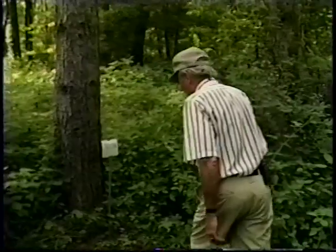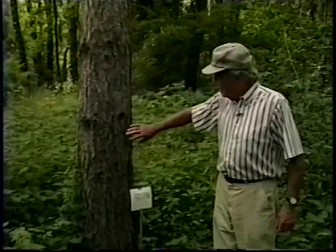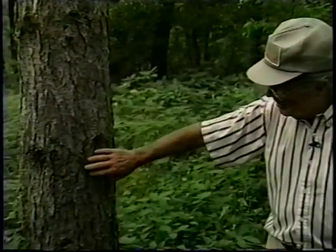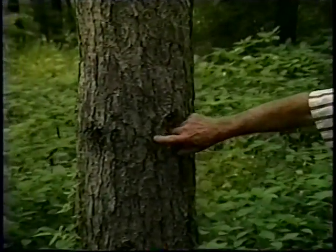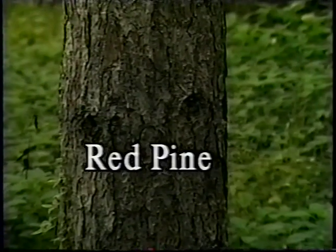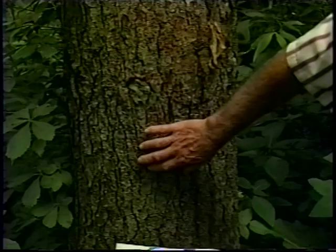This is your red pine, and for the children that came, we've tried to identify it, and they also did their rubbings. As you can see, the bark is kind of rough and layered. And over here we have the white pine, which is a different species of conifer. This is what I'd say is fairly smooth.